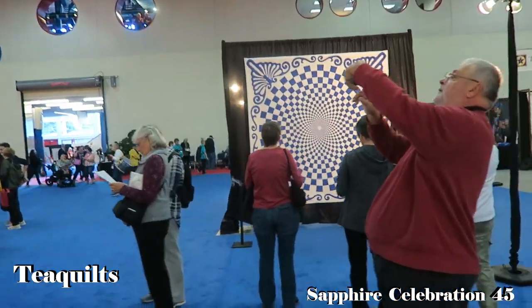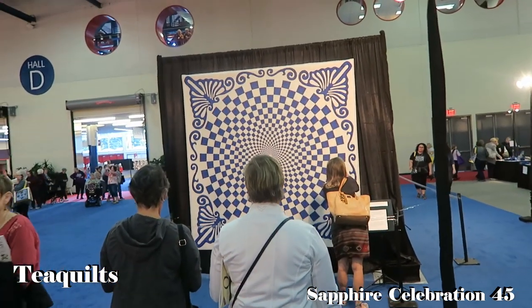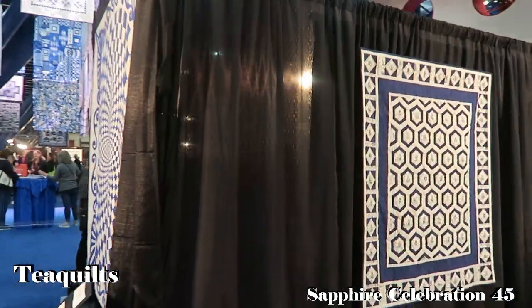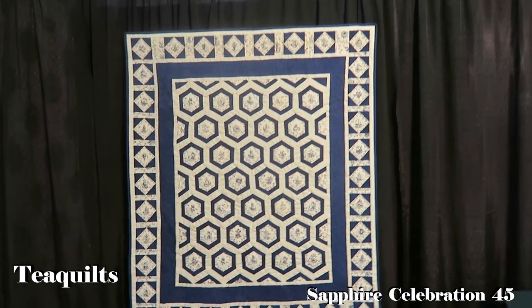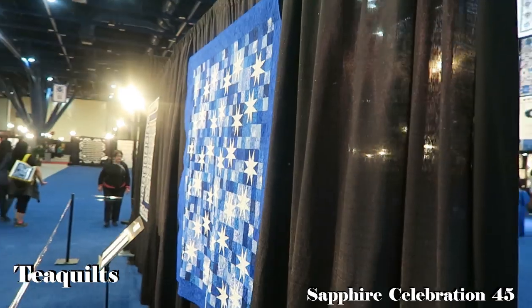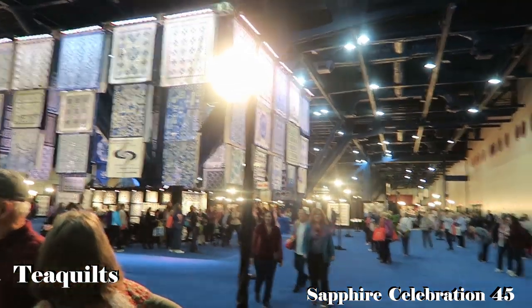So I think how I'm going to do this show is I'm just going to show you some of the special exhibits and then go from there, because I don't think I'm going to be able to show you the entire show. This is still the Sapphire celebration. It's lots of people everywhere. Look at all the people over there looking at the quilts hanging up.